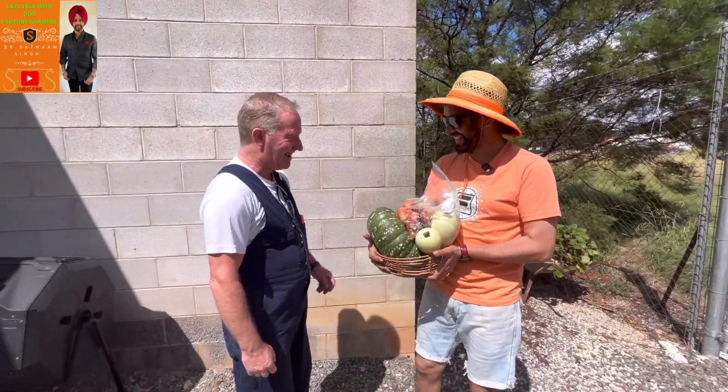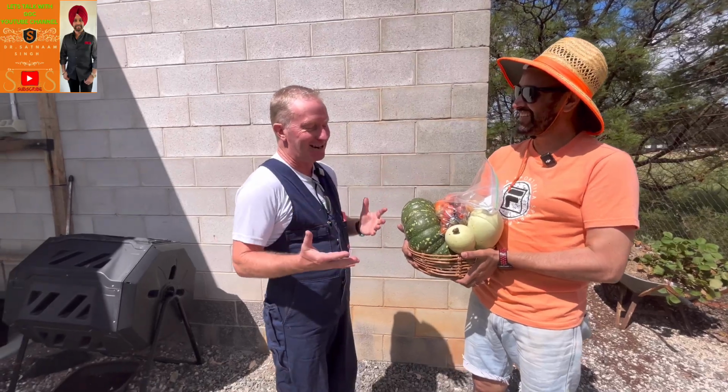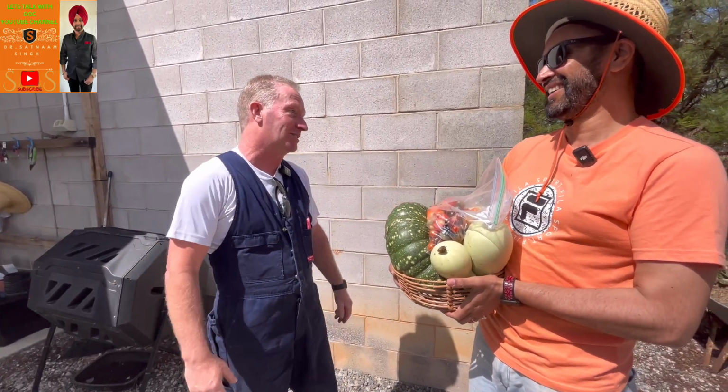You happy with that? Yeah, I love this because I cannot grow pumpkins. So I rely on the people coming here to bring pumpkins, and in return you can take something that maybe you don't have as much success with.